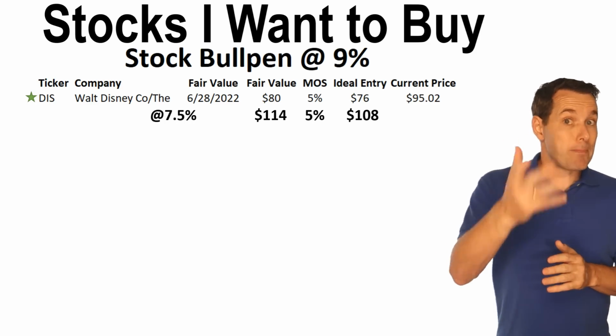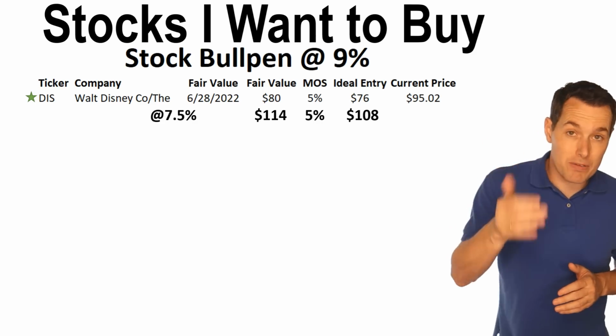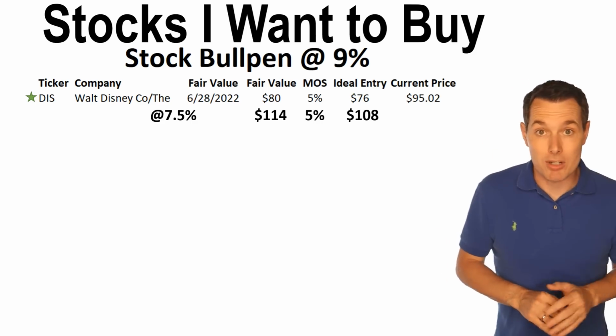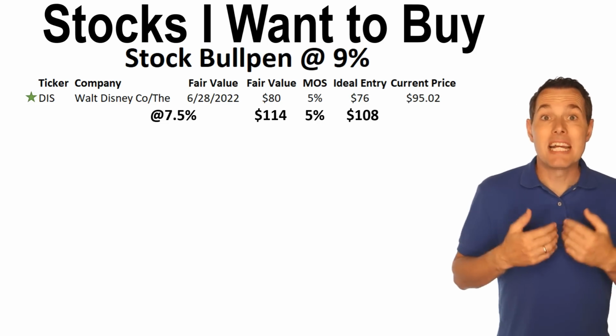So this was a stock that I bought, I liked, and was happy when it dropped below $100 per share. But when I increased my required rate of return, it was no longer in the buy level, so I'm happy to just sit and hold this stock for the long run. All these stocks are long-term buy and hold opportunities in my mind.